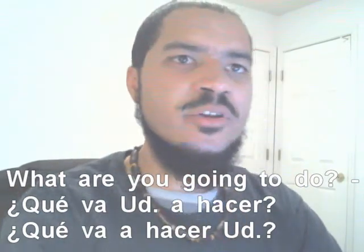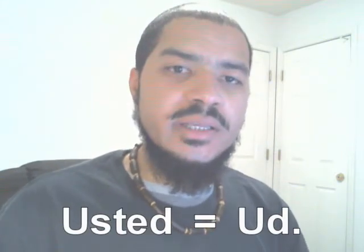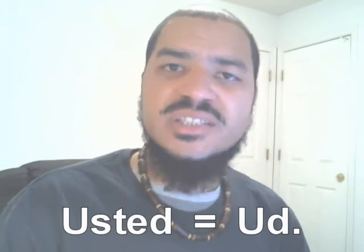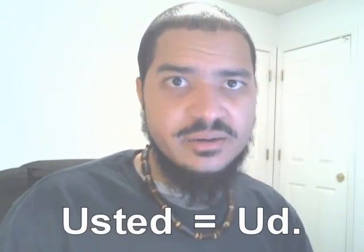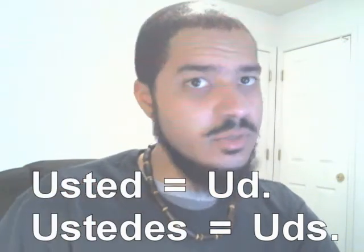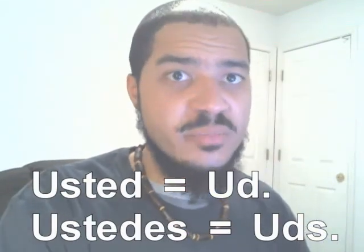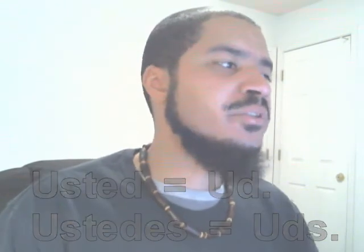And also another thing I want to note right quick. Mango Languages, they spell out the word usted. And usually in Spanish, when you encounter usted, it's abbreviated as Ud. Ustedes would be Uds. And I think that should have been a grammar note. I can understand Mango Languages wanting to expose you to the way that usted and perhaps ustedes is spelled, but I think that maybe should have been a grammar note.